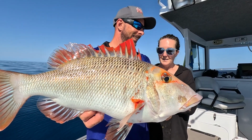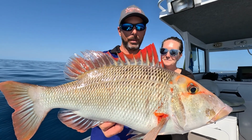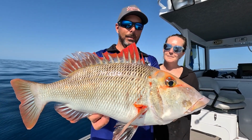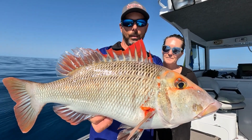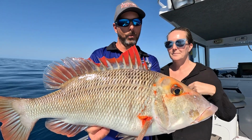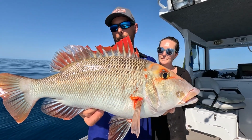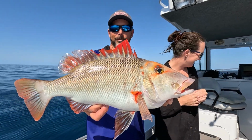Went pretty hard, didn't it? It did. Shark was right behind it the whole way up. It was nipping at it, but it somehow missed. You could see it come up under the boat. It's a beautiful Great Barrier Reef red throat. I love those ones. Very tasty. And that red, it's just such a cool red in those fish. He's lost a bit of colour now. Beautiful. Well done, sweetheart. Thank you. We'll get another one.